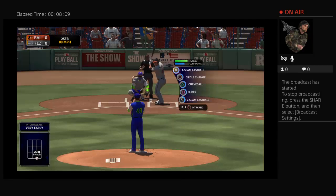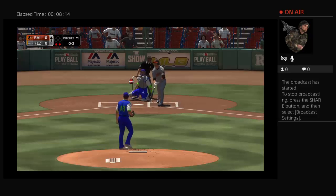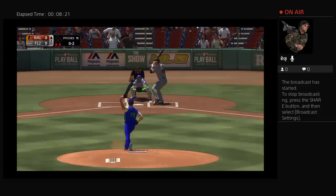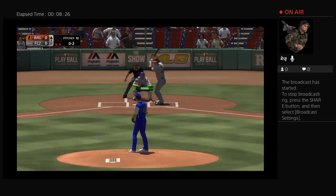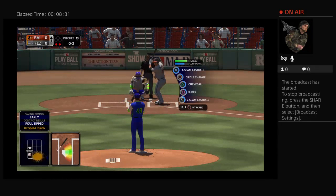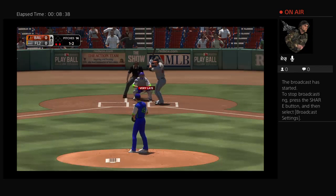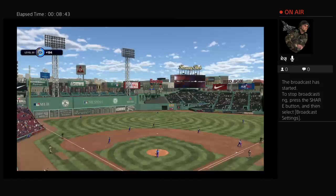That's in there, and he's deep in the hole now, 0-2. And he goes with the pitch here and drives it the other way to deep right. And that'll wind up a foul ball just to the right of Pesky's pole. Foul. The 0-2 once more. Fouled away. Way outside. 1-2. Swing and a miss, and that ends the inning.